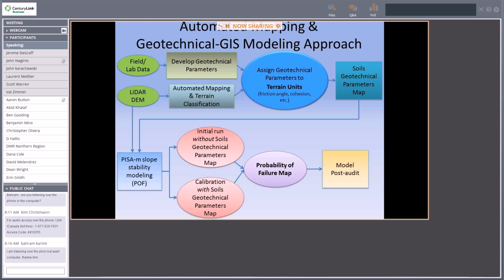The approach to utilizing the LiDAR in the landslide hazard assessment in a more meaningful manner than just using it as a base topographic layer is to perform automated mapping on a LiDAR-generated digital elevation model, and then to utilize that same DEM for integrated geotechnical and GIS modeling. There are field and lab data inputs that can be utilized. You don't have to have those for a regional study, but for a site study, you should have the field and soils laboratory testing data available.